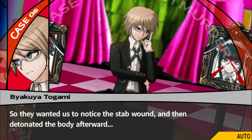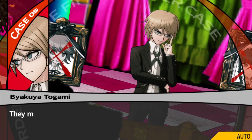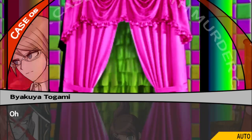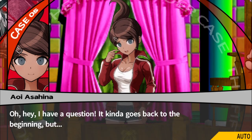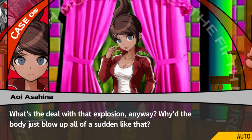They wanted us to notice the stab wound and then detonated the body afterward. They meant for us to latch onto the knife as the cause of death, then destroy any evidence proving otherwise. Oh, hey, I have a question. It kind of goes back to the beginning, but what's the deal with that explosion anyway? Why'd the body just blow up all of a sudden like that?